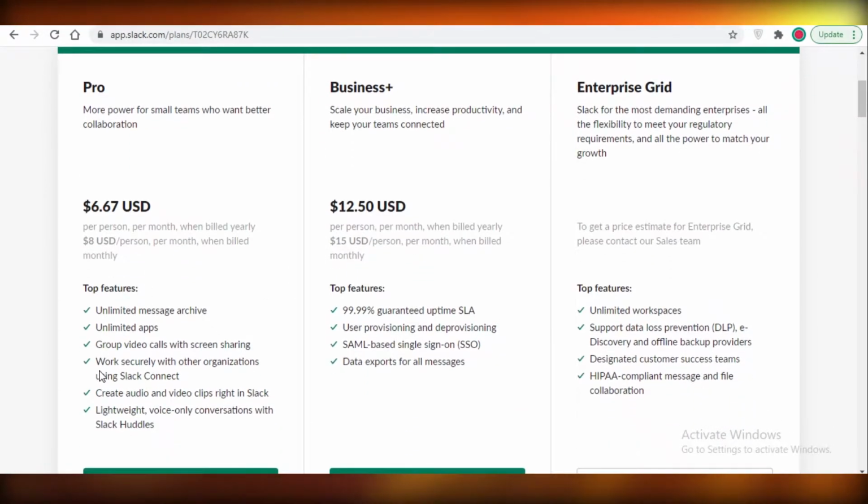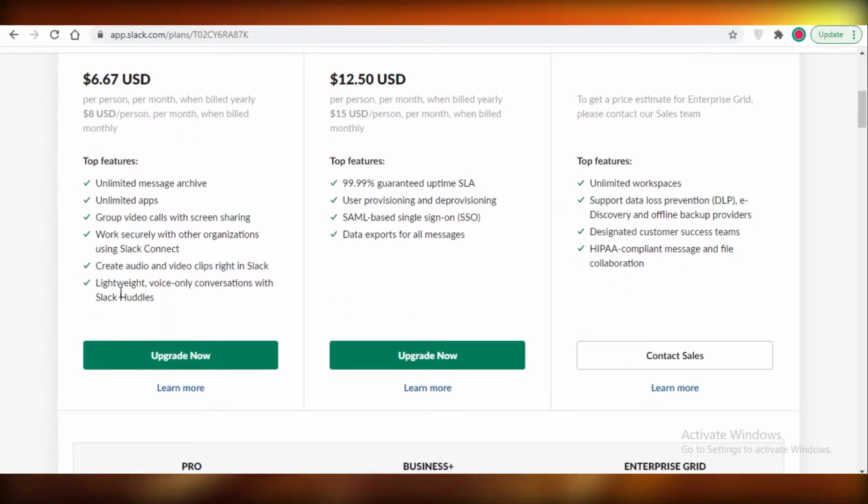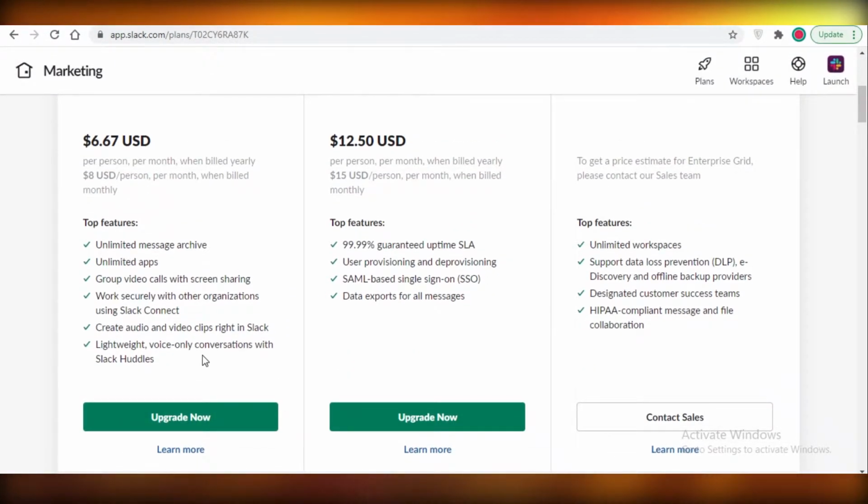Now, moving on to the paid versions of both of these programs. First off, the Pro version on Slack is $6.67 per person per month, and the top features include the unlimited messaging archive and unlimited application integrations. You get group calls, so that's something to keep in mind. You won't be able to do group calls on the free version of Slack. After that, you have lightweight voice-only conversation with Slack huddles. You can create audio and video clips right in Slack as well.